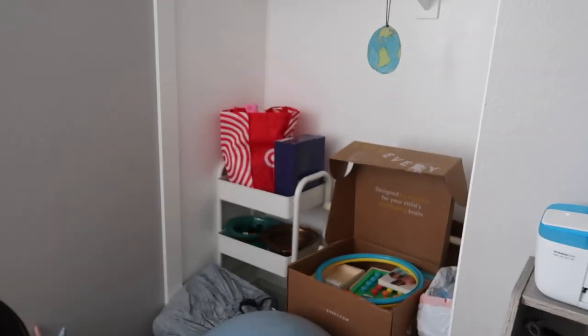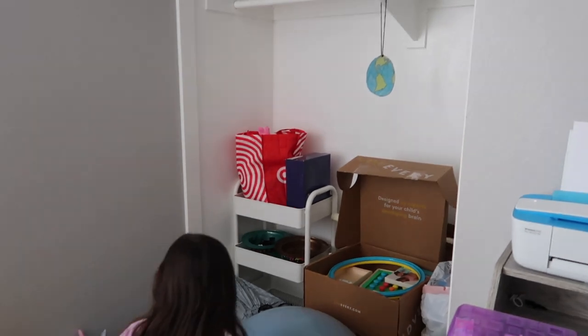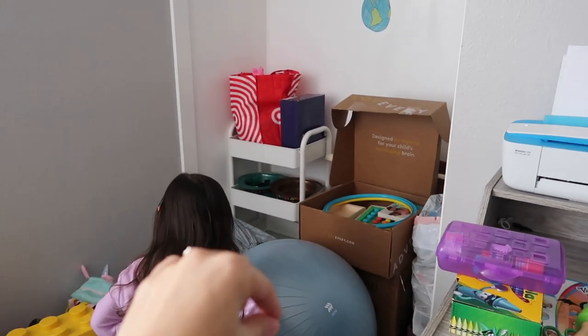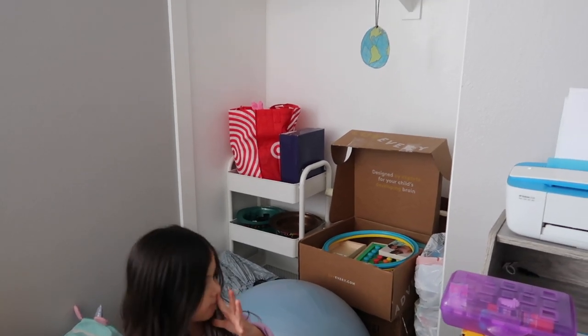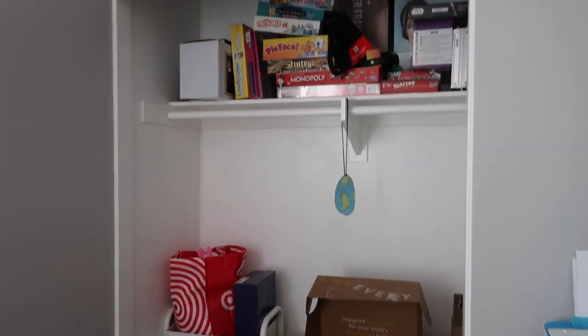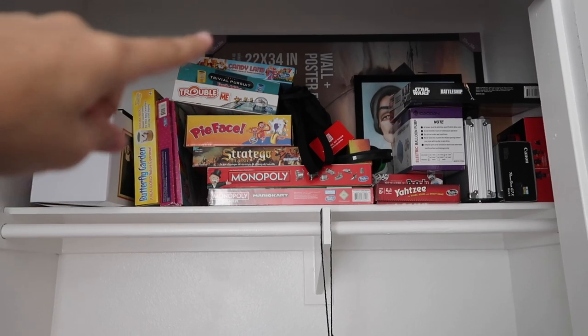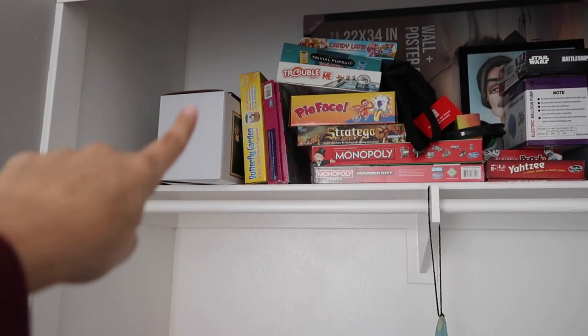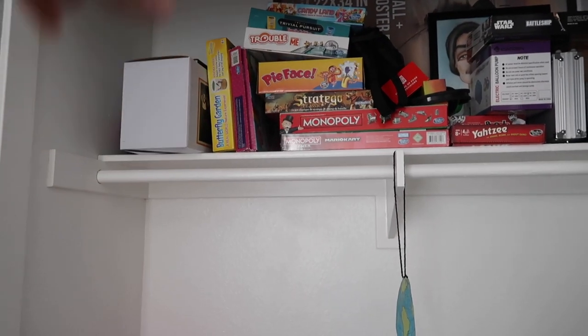This is the homeschool room closet, but I took down the closet doors because it was on a little wheel track on the bottom, and it was driving me nuts because it kept constantly coming off the track. So the closet is just open. Up here we have board games, but I need to go through those and organize them. And then there's random things shoved up here too. I think those are Halloween lights. So I just have to go through all of this stuff and organize it.